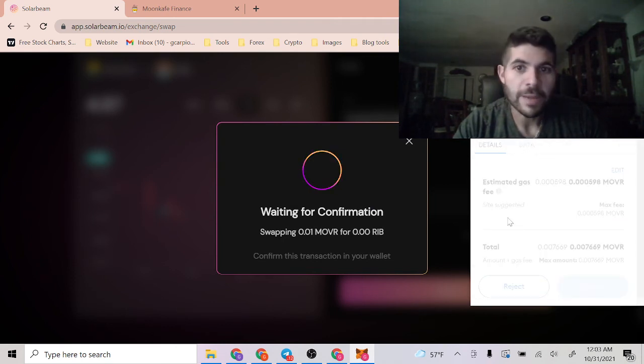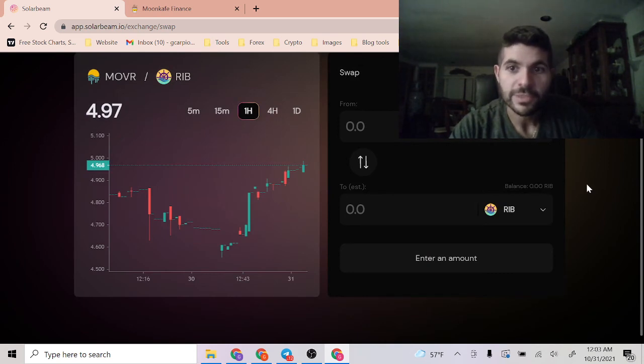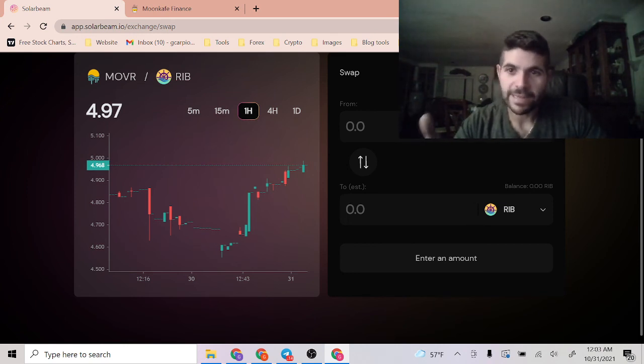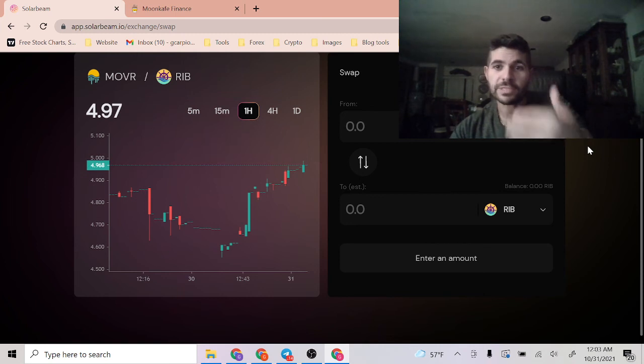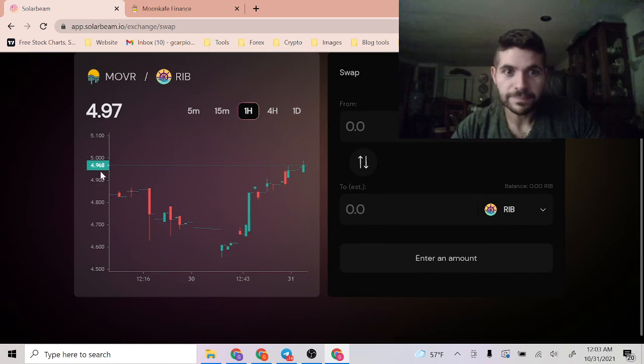This is different from how I did it the first time. So the first time I swapped Solarbeam straight to Riverboat. This time I swap Moonriver so that I double the amount that I'm depositing, right? Because I only just pulled out like $2, and if I swapped it in half, it would have been $1 and $1, so $2 in total. But I kept the $2 of solar, and I'm just pulling $2 out of Moonriver. So that's actually going to be $4, which is 100% more that I'm going to deposit into this pool.